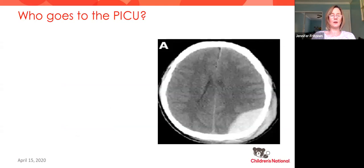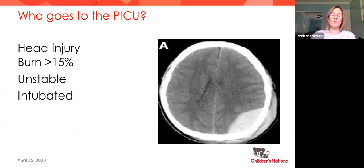Now, what kids go to the PICU from the trauma bay? Most of our head injuries are going to go to the PICU. If they have a small subdural, small epidural, neurosurgery may choose not to go directly to the OR, but they may watch these kids in the PICU overnight to make sure that that bleed doesn't expand. Of course, if we have a major head injury, those kids would all go to the Peds ICU, whether it's before surgery or after surgery. Our burns of greater than 15% will go to our PICU. And then, of course, any unstable trauma patient or any intubated trauma patient will go to our Peds ICU.